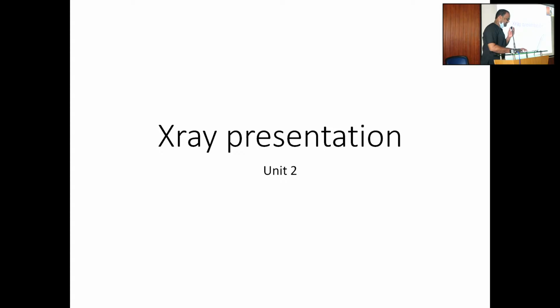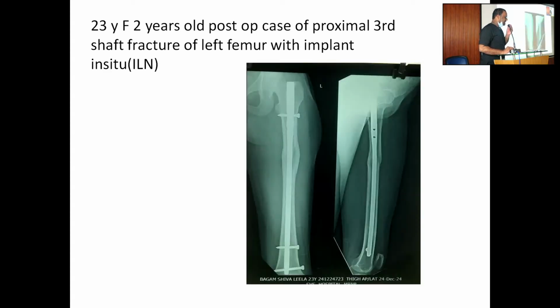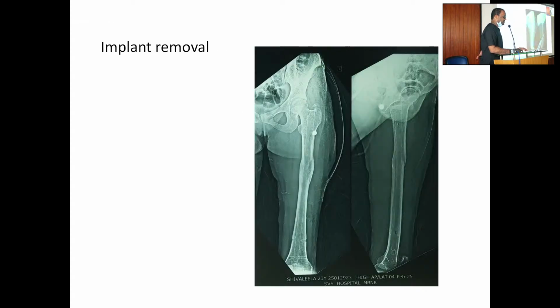These are the X-rays done in Unit 2, sir. 23-year-old female, 2 years post-op case of proximal third of shaft fracture of left femur, sir, with implant in situ. We did an implant removal.